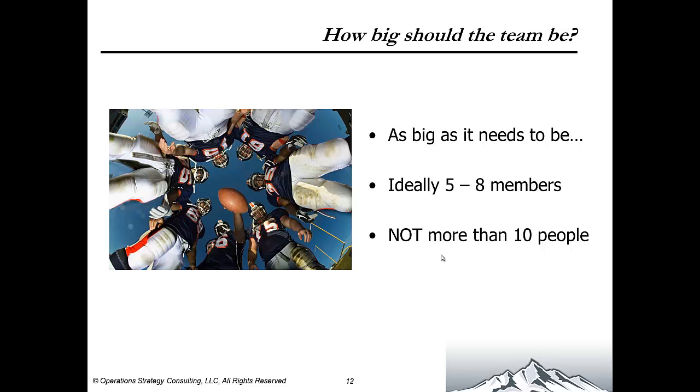Now, we say 5 to 8, and again, that's a rule of thumb, it's a ballpark. But we definitely do not want more than 10 people. Essentially, if you have less than 5 people on your team, you probably have not covered all your bases. You probably don't have adequate people representing each of the roles that are necessary. If you have more than 10, even if those are the right people, it's incredibly hard to communicate and make decisions in a group that's larger than 8. So that's why we say between 5 and 8 is your rule of thumb. That is approximately how big your team should be.